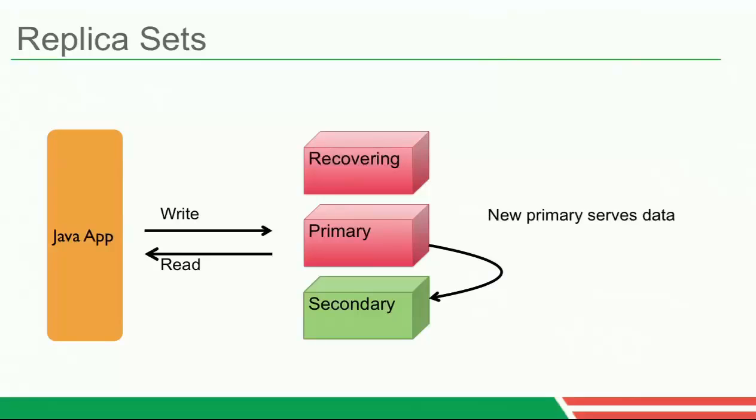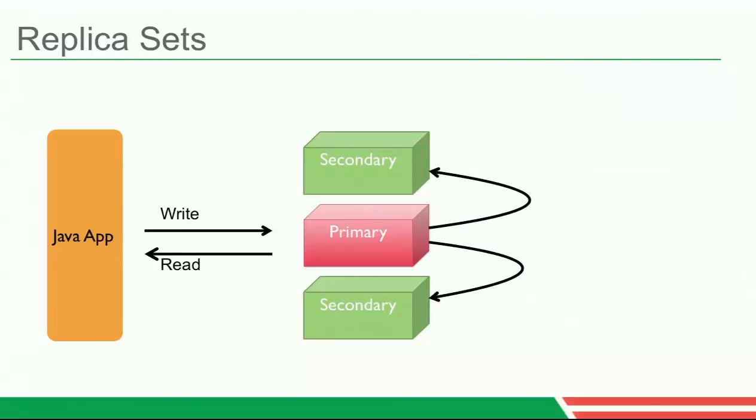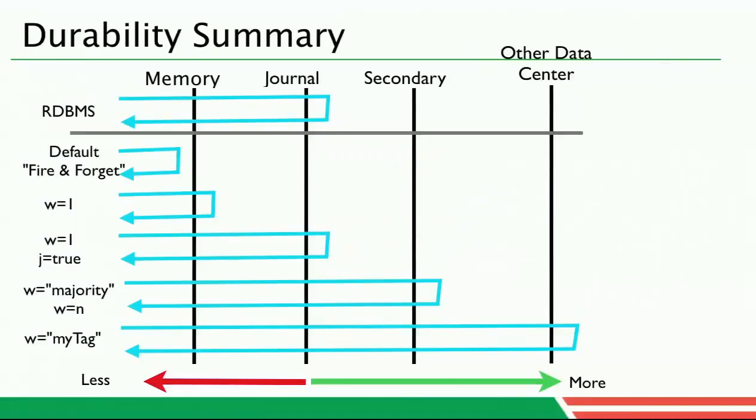Then I fix it. I don't know, I fix the disk or whatever I do to it. This goes into recovery mode, and then it automatically talks to the primary and gets the data that it missed, and then continues and acts as a secondary. And there's some more advanced features, where you can make this guy a primary again with some configuration. Again, fully automatic. But this is the idea that I want to say my data is now protected and replicated across multiple nodes.